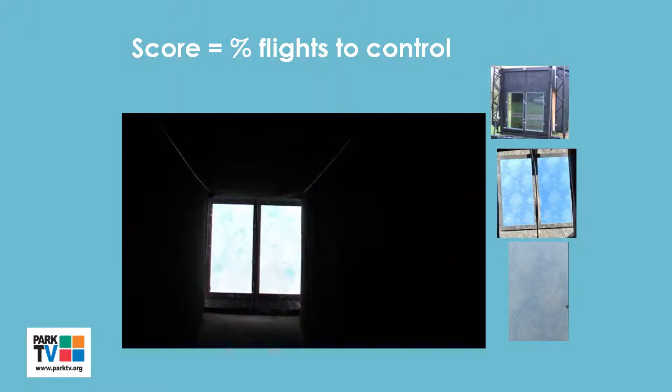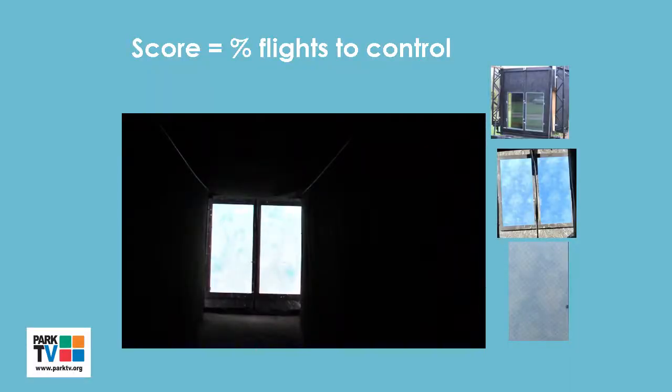Now, if you look in the bottom right, you'll see a close-up of the mist net that stretched across the end of the tunnel so no bird actually hurts itself. Beyond the net are panes of glass, which are what we're testing. We'll start testing with either no glass or two panes of clear glass. When we do that, and if the tunnel is working, half of the birds will fly to the left, half will fly to the right.